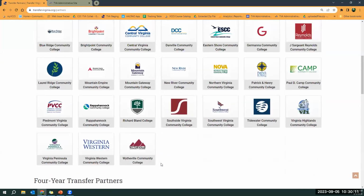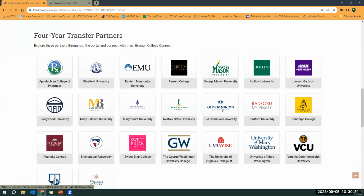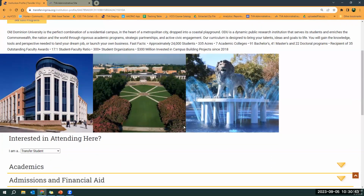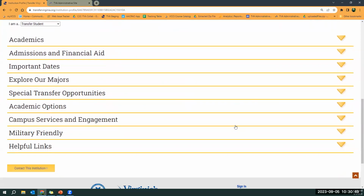So the beauty of this Transfer Partners page is that instead of you as the high school counselor going out to College A's website for information and then going to College B's website for more information, and those layouts being different and you spending the time doing that research, now you can click on a particular college and you're going to see what we call the institution profile right there. Lots of information. We've got a description that's been provided by the college, an image, often beautiful pictures of campus and their students, and then these drop-down menus that are the same for every single college.